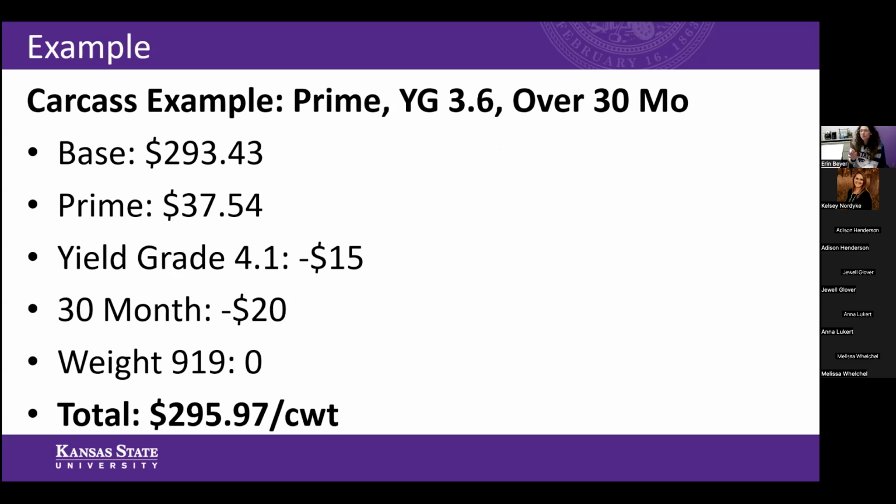So this carcass was not old, it's still graded prime, okay? However, it was over 30 months. So base price here was $293.43. This is the price off of the USDA market report today. I looked it up just before hopping on this call. Prime premium. So again, that's going to be that additional price on top of the base because that carcass was prime, and that was $37.54.